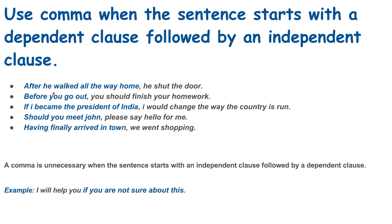Then he shut the door. So after he walked all the way home, comma, because this is a dependent clause, you put a comma, and then you say he shut the door.